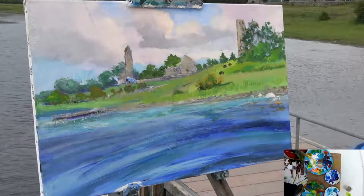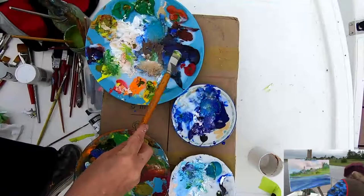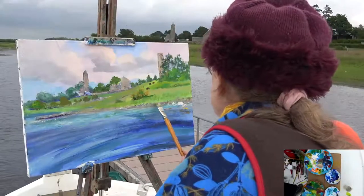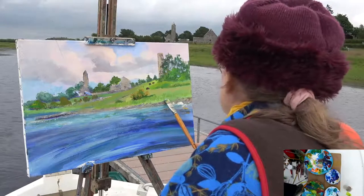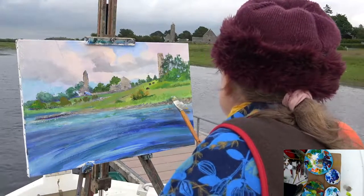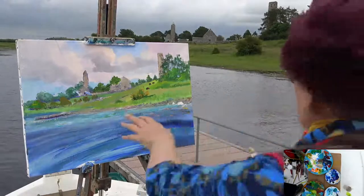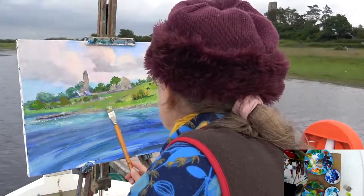Then we can go back into the land, and again I've got the blue already on my brush from the water, got a little bit extra burnt sienna in with it, and I can make a few more tones in the rocks. So as I'm doing this all the time, I'm looking at where the light falls and where the dark falls. Now I know it's an overcast day, but you still see light and dark running through the landscape, even when it's overcast.